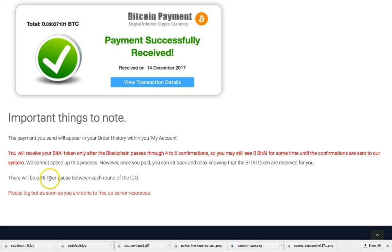There will be a 48-hour pause between each round of the ICO. Please log out as soon as you are done to free up server resources. You can help by doing that, freeing up the server so you're not hogging all the bandwidth, so other people can get on and off to buy their Bitcoin and keep the ball rolling.